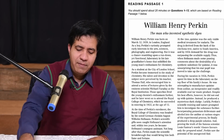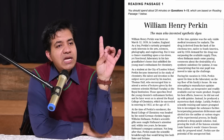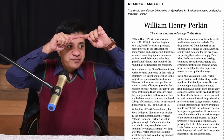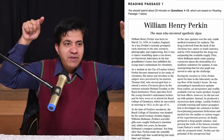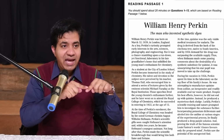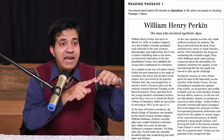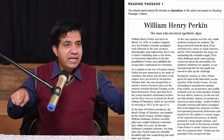And there is a pencil in your hand. You just underline William Henry Perkin, the man who invented synthetic dyes, underline that. After this, you will read the first sentence of each paragraph, and as you read the first sentence, with your eyes you are going to scan all the paragraph. And if there is any date, any important name, anything that starts with a capital letter, you will underline that also. First line to read and then scan the whole paragraph.